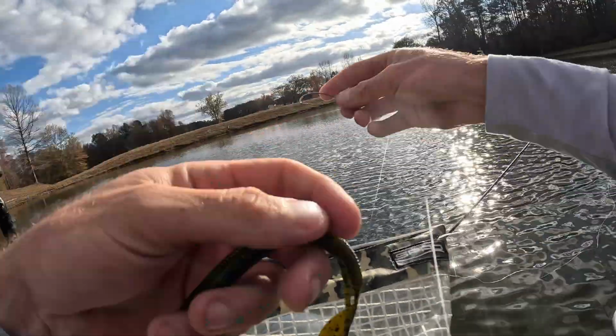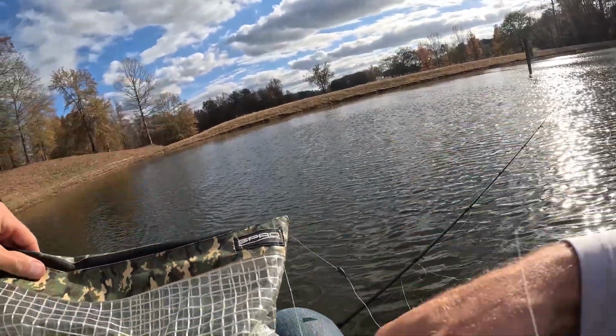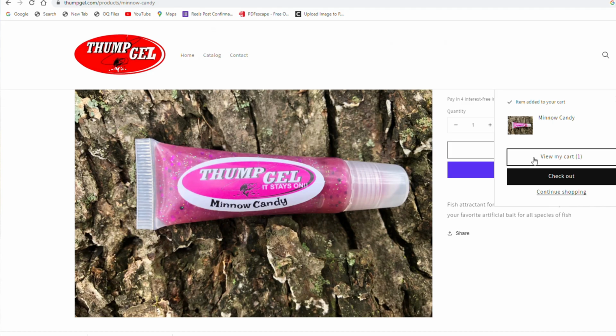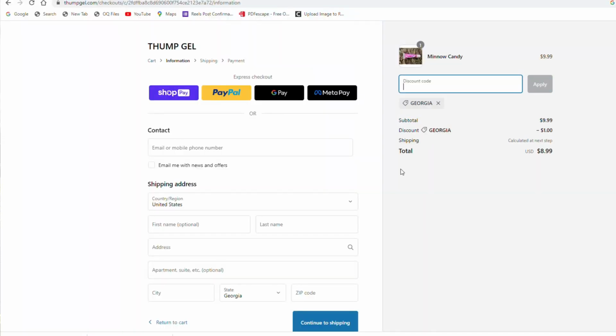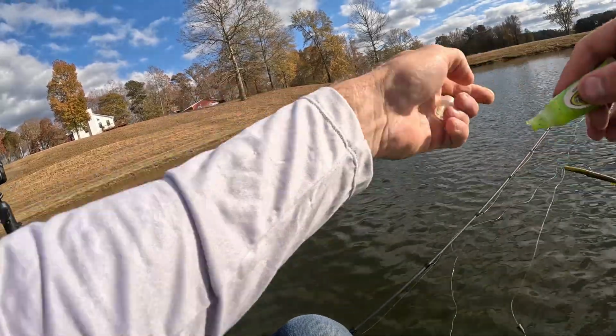So I'm gonna put the old worm on. Go ahead and tear the appendages off. Go ahead and get my Thump gel out. I want the old pink. If you guys have never used Thump gel, it's really good fish attractant. Same people that make this Thump net I've been using. Fish hang on to it, boy.